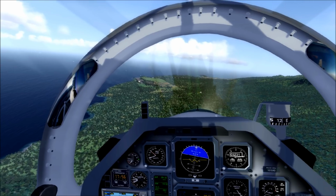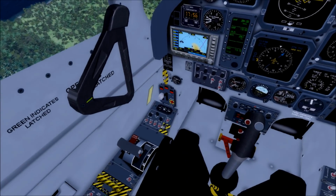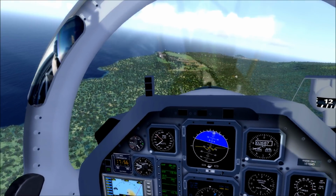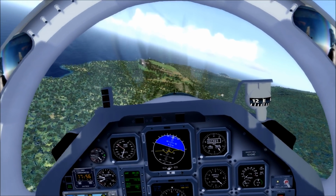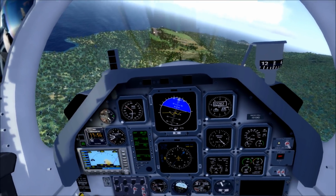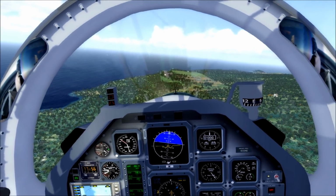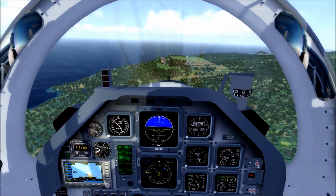But I kind of wanted to show you Hana as an example of one of the cool little airports that Mr. George Keogh has done here in this scenery package. Now remember, you get all of this. Alright, so I do have our speed brakes out now, so we're going to go to the outside view and take a quick look as we fly by.